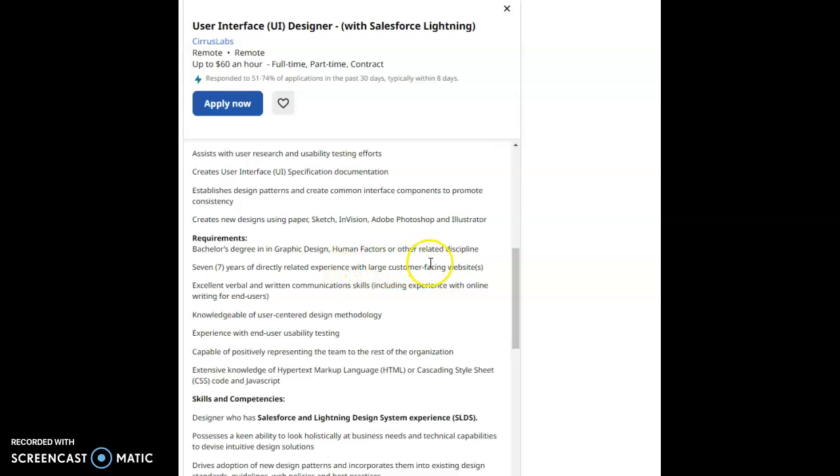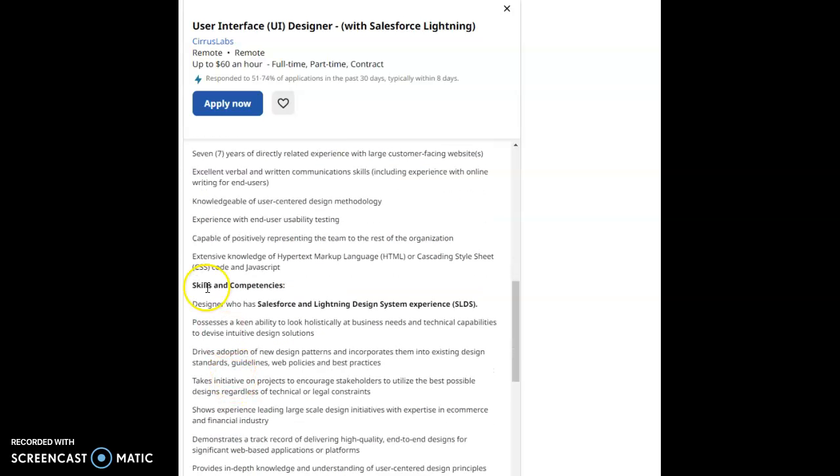with large customer-facing websites, excellent verbal and written communication skills, including experience with online writing for end users, knowledgeable of user-centered design methodology, experience with end user usability testing, capable of positively representing the team to the rest of the organization, extensive knowledge of hypertext markup language HTML or cascading style sheet CSS code and JavaScript. And these are the skills and competencies.